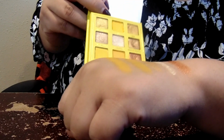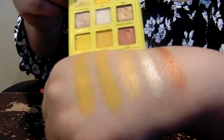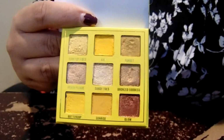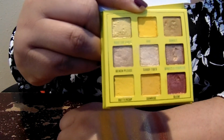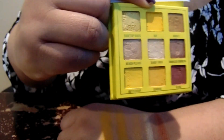I will be keeping it, however, because it does have some nice, pretty, simple shimmers. I mean, they worked quite well. It wasn't anything crazy, but it really wasn't awful. I don't think there's any reason to hate on this palette at all, other than to maybe criticize that we could have had a little bit more range. Maybe two dark browns. I don't know. I think for me, the perfect one so far is still the LA Colors palette.